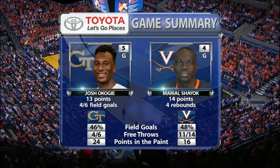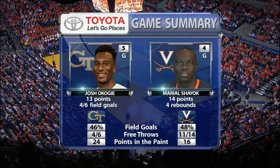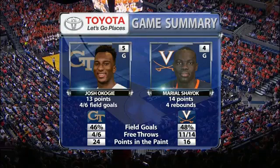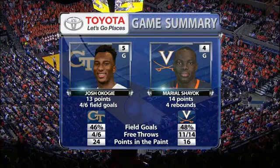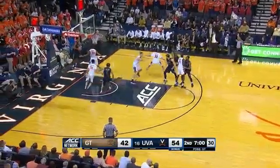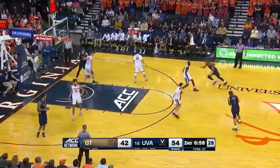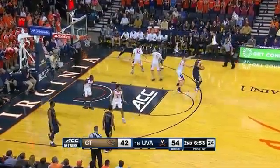Freshman Josh Okogie doing the job on the road, 13 points. He needs help on that front line from Ben Lammers, who struggled. And then we talked about the others for Virginia. London Perrantes, a proven scorer and leader, needs guys to step up for this team to reach their full potential. Mariel Shayok doing the job, 14 points, doing it in a variety of ways. And as usual, this stingy defense from UVA getting the job done on their home court.